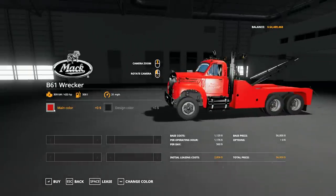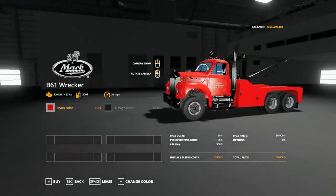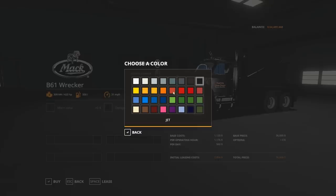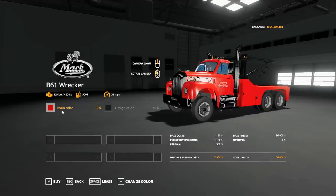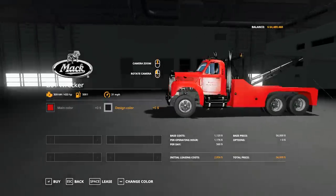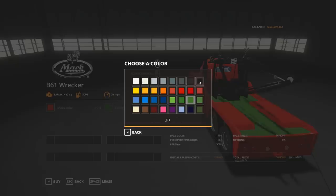Okay, so here's the big bad Mac. I don't know what year this Mac is, but it almost looks like the same age as that other Chevy that we're rescuing. Red is probably going to look the best on this. Do I want to go red? Let's go red for the Mac. Design color, white, black. I'm assuming design color is, what is design color? Oh, okay, so it's that. That's one way to tell. Just do a crazy weird color.